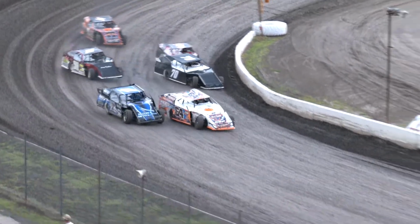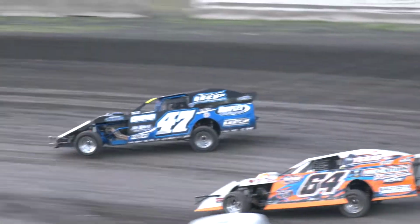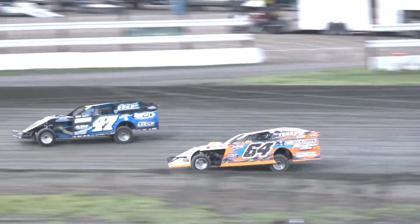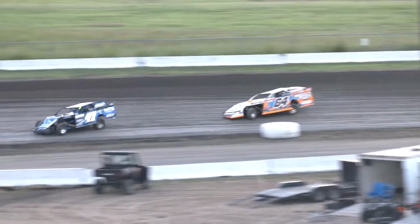Green flag. White Horse Tuning and Dyno, USRA Modified Heat Race number 1. Jack Sarton on the outside pulls out to about a half a car length lead over the second place, Casey Fowler in that number 64.